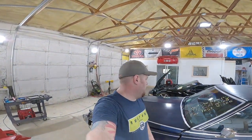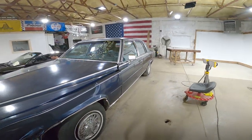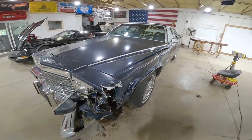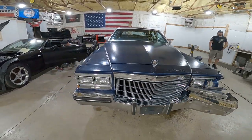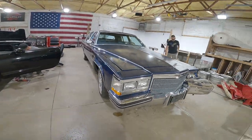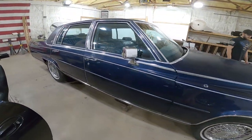Welcome to the J&J Auto Test video of MECA268, a 1984 Cadillac Fleetwood. What motor's in this one? It's a 4.1. So this is an 864 motor, isn't it? 864, should be displacement on demand.